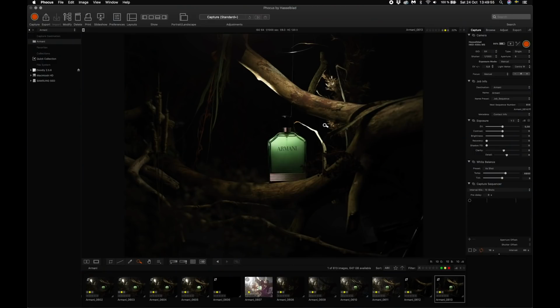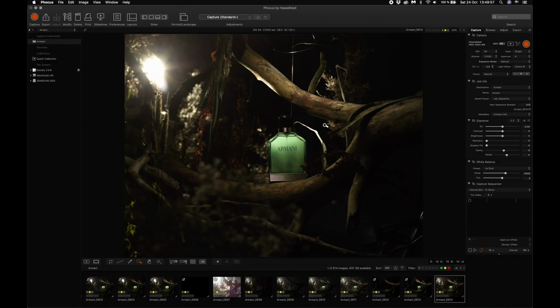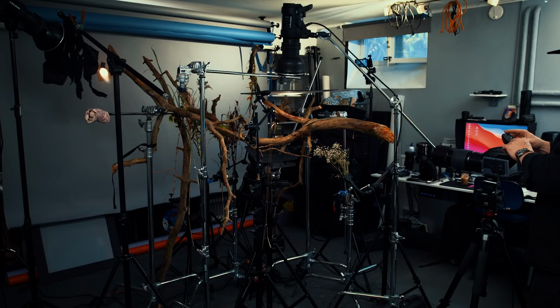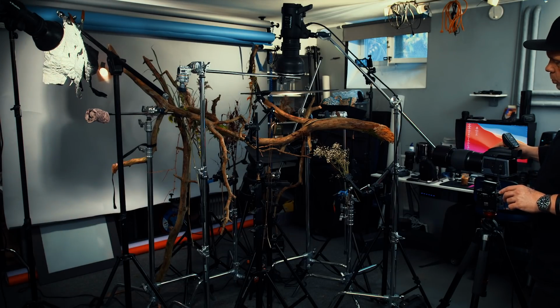Let's take a shot. Now we get the backlight back, the sun, and I love that this red stuff is lit up a bit. Let's put on the background lights through the gobo again. Shoot.